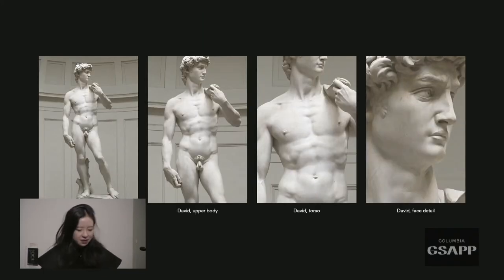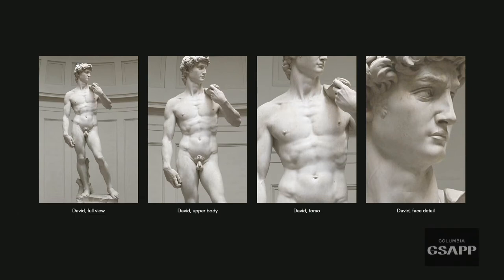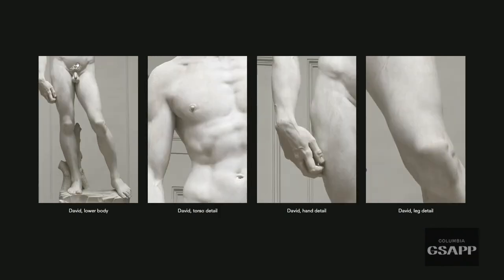There's the Statue of David. The left example is how you would normally crop it, full body. But the reason why cropping is important is maybe you have this image where you really want to hone the reader's attention on a specific part of the image. So maybe all that other excess stuff in the image doesn't really matter, so it's worth cropping in. For instance, if I want to just focus the viewer's gaze on his upper body, I can crop the legs out, or go farther into the torso, or the detail of the face, or focus on the lower body, more torso detail, hand detail, or the leg detail.